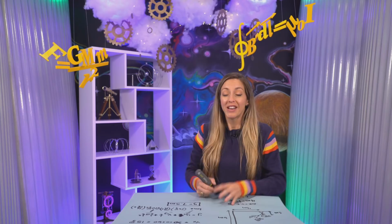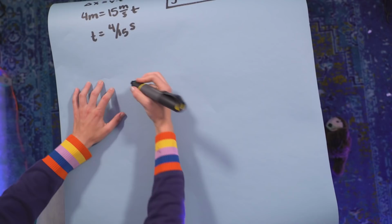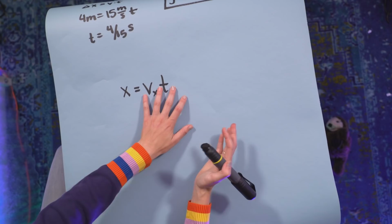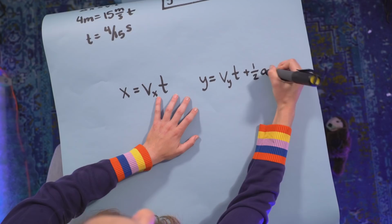Now, we're done with the problems, but I promised you that I'd prove ballistic motion is parabolic, so I'm gonna do that really quickly with some cool math. The horizontal motion in any ballistics problem we can sum up as x equals vx times t, assuming that we start at x equals 0, and then the vertical position, assuming I start at 0, has an extra acceleration component. So y equals vy times t plus 1/2 at squared, where a, acceleration, is g for gravity.